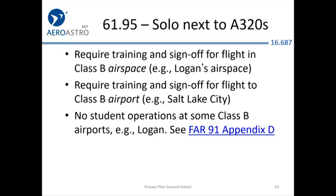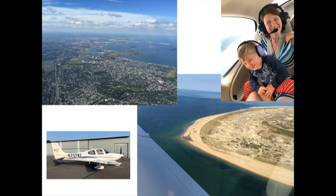You can actually land at a Class Bravo airport. Salt Lake City has a flight school, so they obviously have people who are soloing at a huge commercial airport. However, in the FARs Appendix D, some airports are excluded from student use of the actual runways as opposed to the airspace. Logan happens to be one of them.